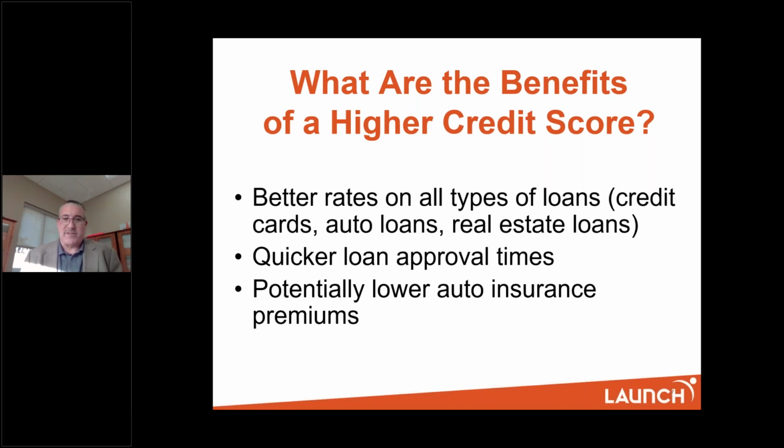Again, insurance, going for an apartment, lots of things. And if you're trying to apply for a mortgage, there are minimum credit scores that you need to have. I've seen anywhere from 620 to 680 and above as a minimum credit score in order to qualify for a mortgage. So it's very important to make sure that you have a high credit score, and those are some of the benefits there.